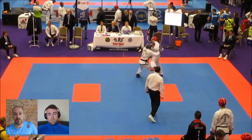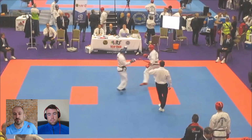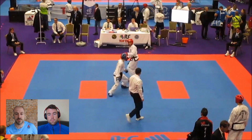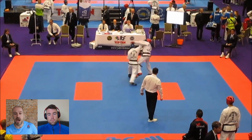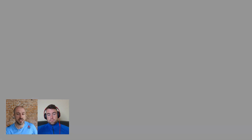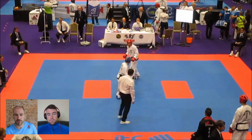So we're really looking at what we would consider guys standing at kicking range. You'd expect maybe the legs to go first, and it's directly in with the hands, finishing with the leg. Nice explosive movement, really clear scores.